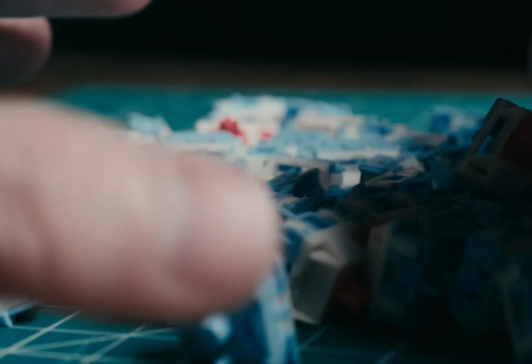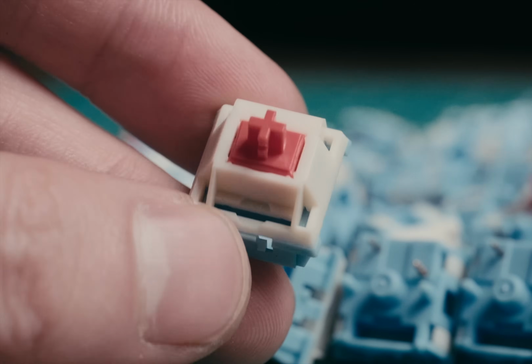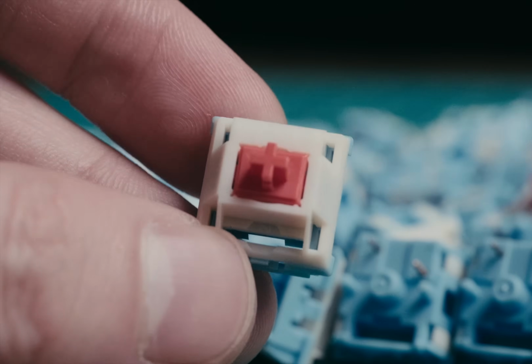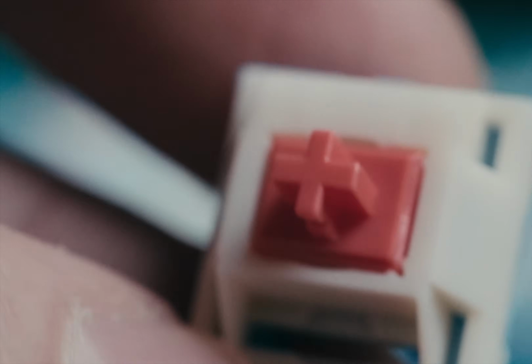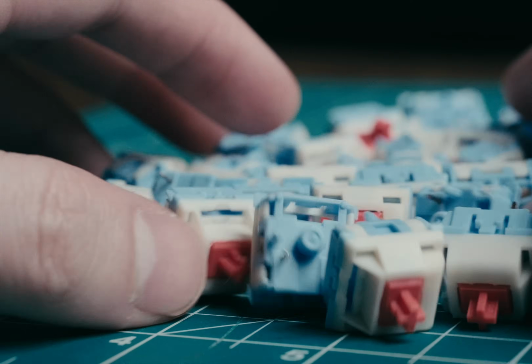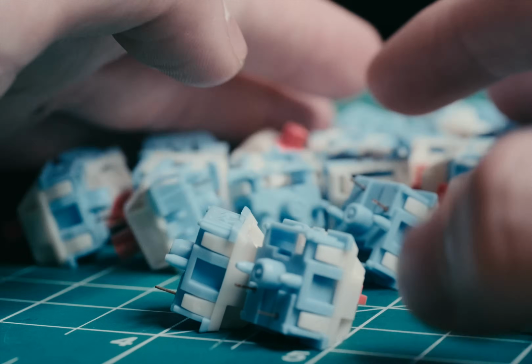These Keygeek Sodas are exactly what I look for when I want that satisfying thocky bottom out. Plus, the 50-gram bottom out force, which makes it lighter than 80% of switches out there, hits a sweet spot that I find really comfortable for daily typing. Lastly, its extended 22mm Korean spring gives it this really unique and snappy return feel. Here's how they sound.